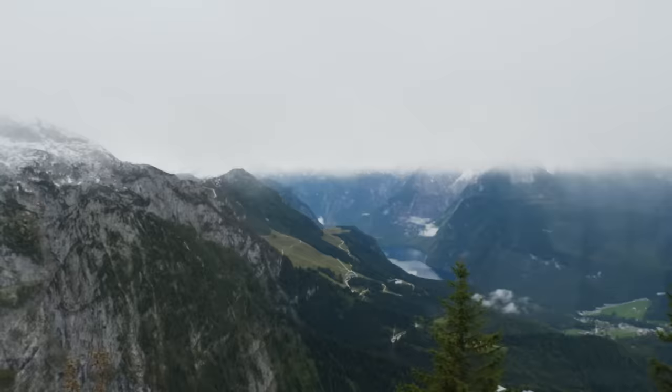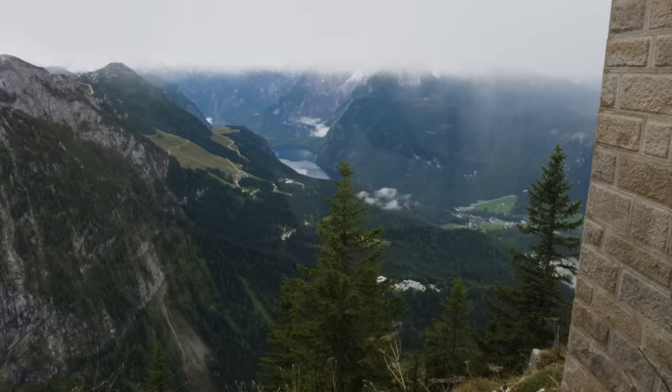Man, that is something else. And again, we have some clouds and fog and some weather today, but still, quite the amazing view. It's a view that was enjoyed by Hitler a few times, and then later by men from the U.S. Army.